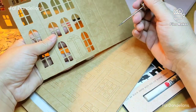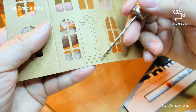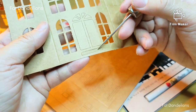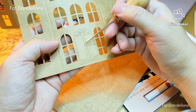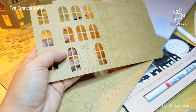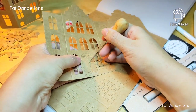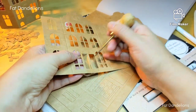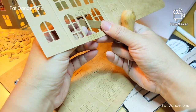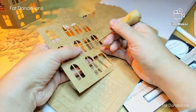Okay, so there's a step here that I will not take out. I leave the step in. The door, I will also keep it in. Or no, wait. This is a glass door. I'll take it out. I think it will look good with the vellum.